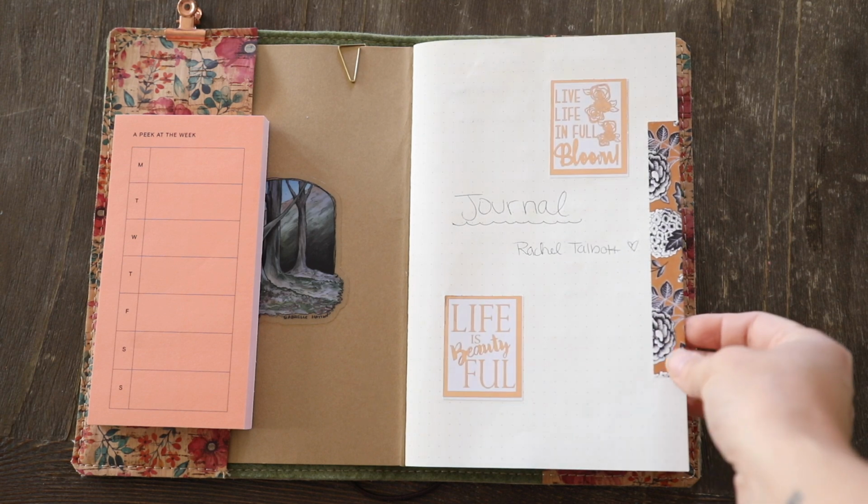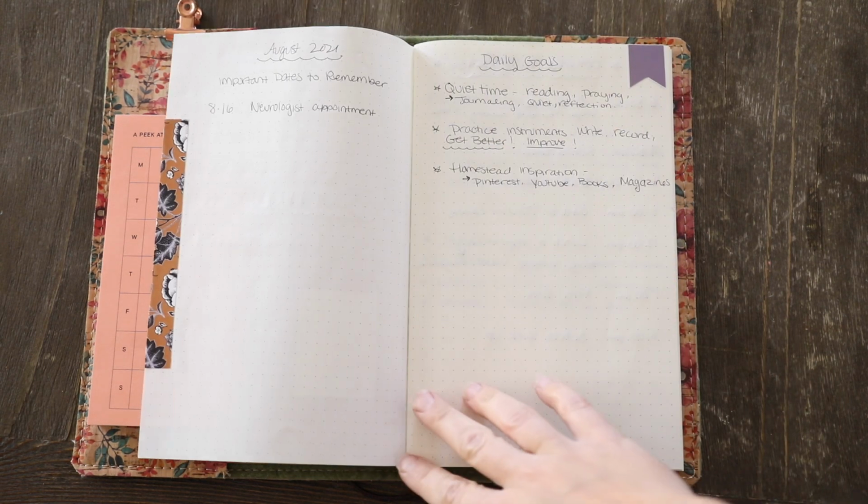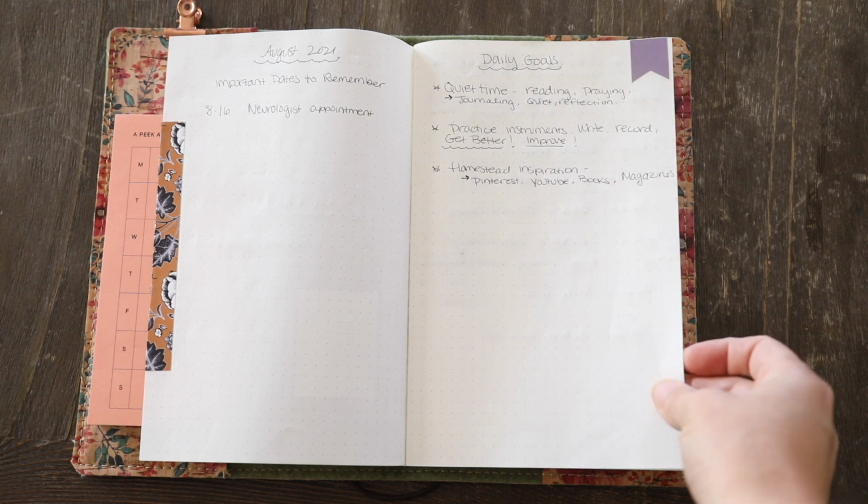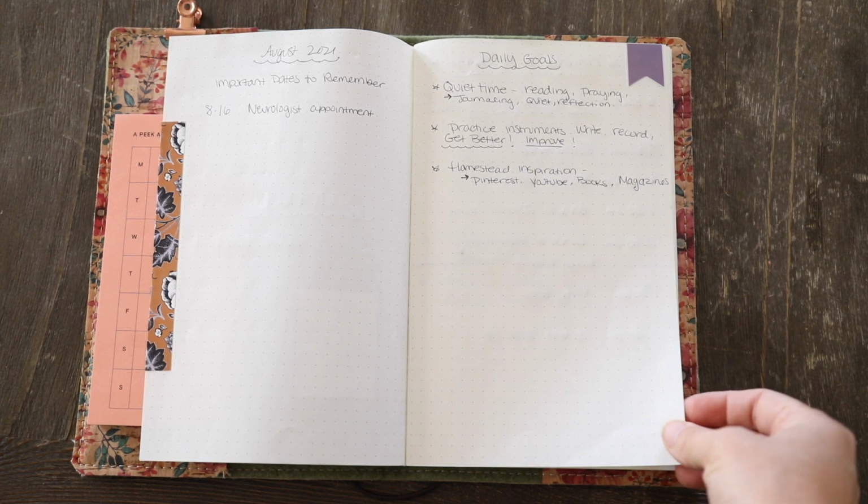I have my daily goals, which are just a few simple goals, my month at a glance, so things that are coming up. And then I also have my work goals and an optional daily schedule.